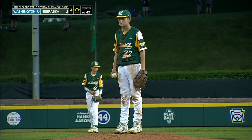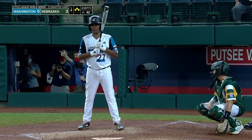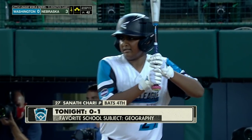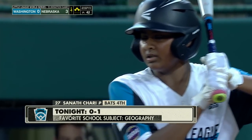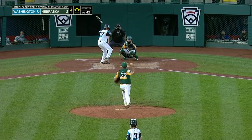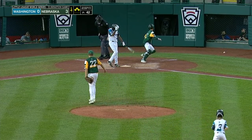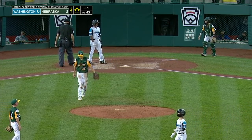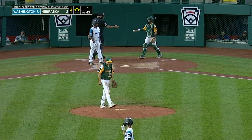So Brownie has his meeting on the mound. That's a Salvador Perez wannabe, and that's exactly what Salvador would do. So how are we going to do here with the bases loaded and Chari up? Mitchell, right here. He was going to swing. I don't care where the ball was. Chari was swinging.